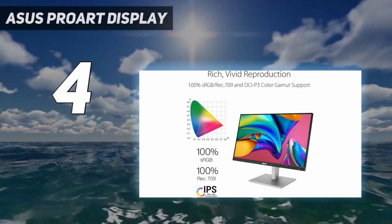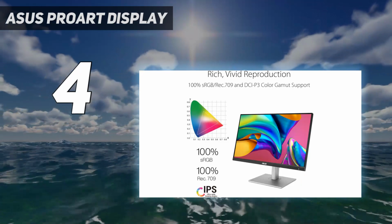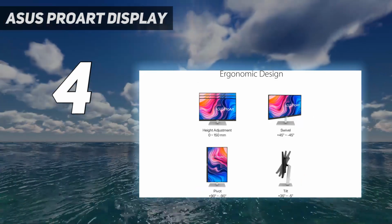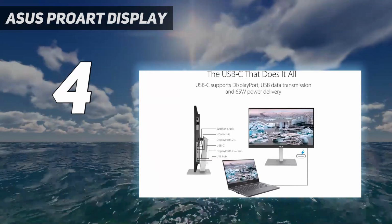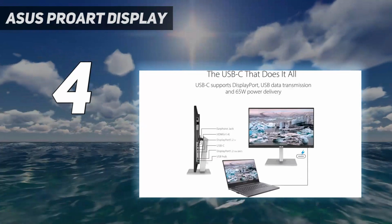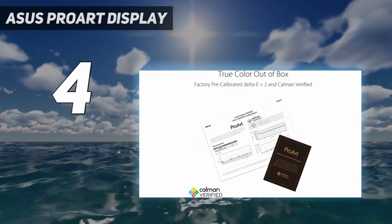It has 4 extra USB ports to connect other devices, like your mouse or keyboard, directly to the monitor. Besides that, it delivers good picture quality with high peak brightness and decent reflection, which makes it a good choice if you code in a well-lit room.